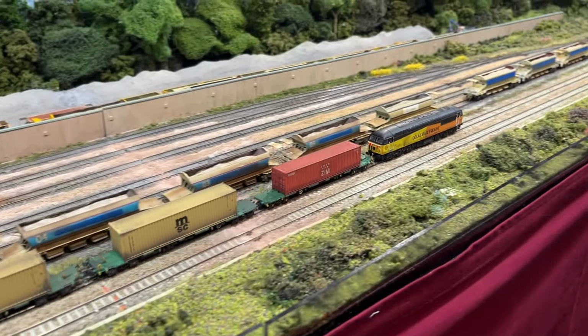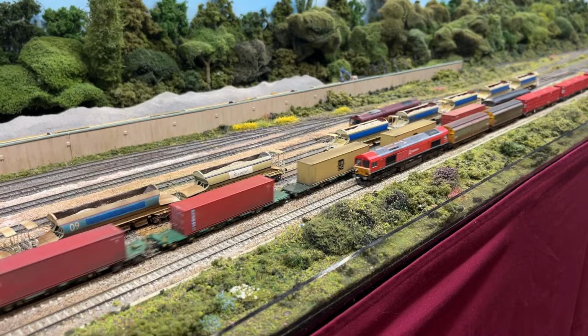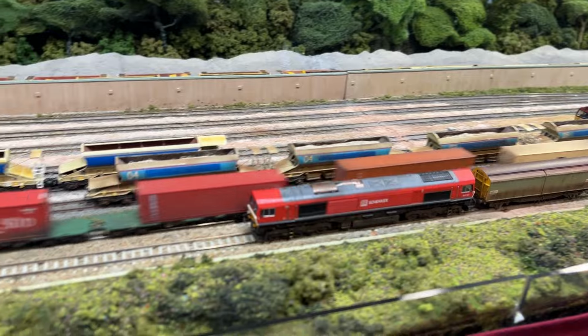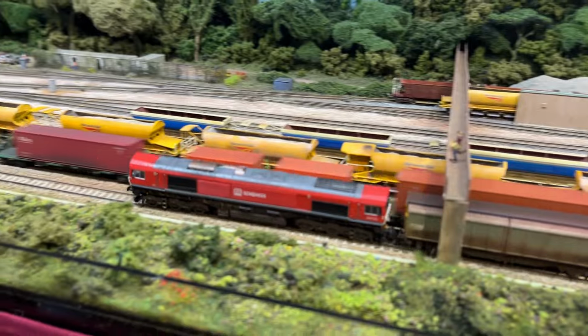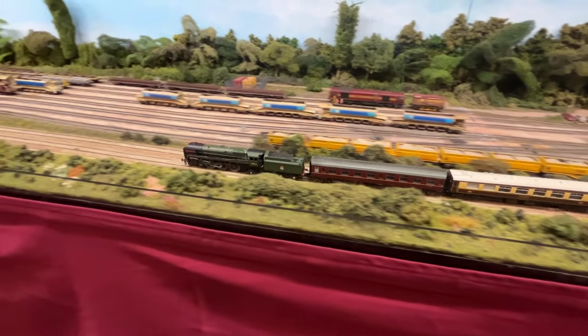Hinksey Yard is a real location just south of Oxford, modelled here in N gauge. It is a freight yard with plenty of ballast trains and other engineering trains, as well as the passing HSTs and turbo units on the Great Western Main Line. We were lucky enough to see a steam tour passing by.